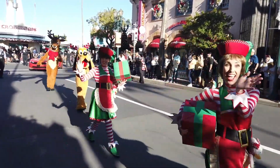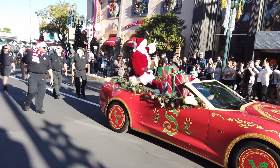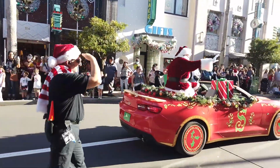Cavalcade is super short. It's just some elves, and it was Pluto dressed up, and a reindeer, and then Santa, but it snowed, and it was magical, and it was really quick, but it was fun. And so if you look at the times, and you're available, and you're standing along the parade route, why not check out a little Santa magic while you're in Hollywood Studios?